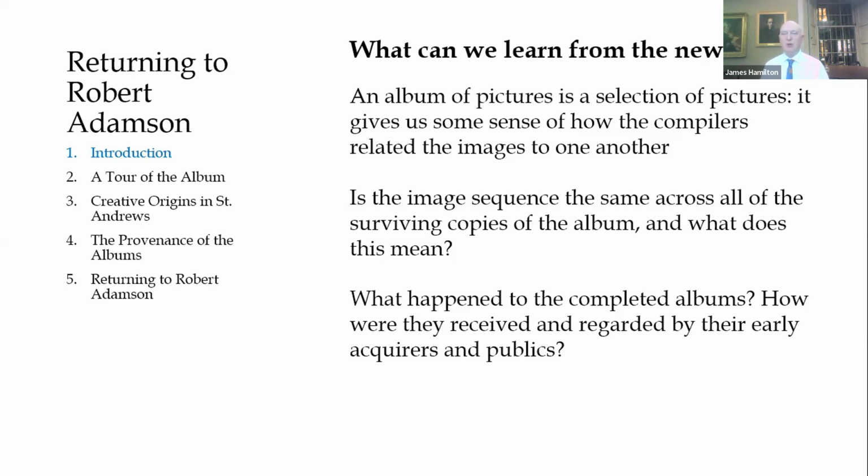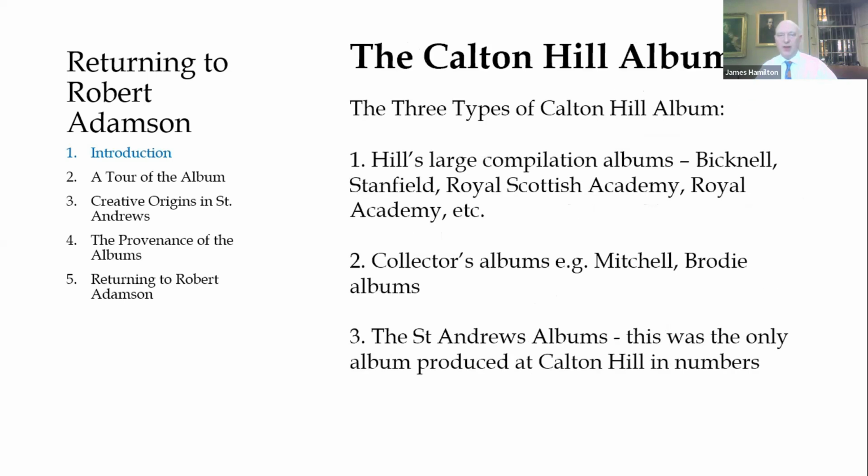And finally, we're going to be looking at what happened to the albums once they're completed. How are they received by the public? Who were the public? And hopefully there'll be some interesting conclusions we can draw from all of that.